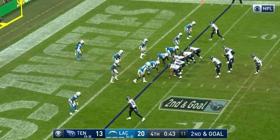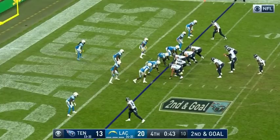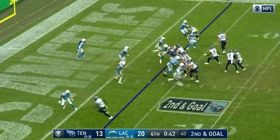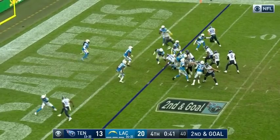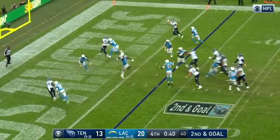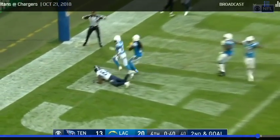On the season, Trevor Williams' success rate, I think it's 32%, which is pretty poor. Hayward not too much better himself. He was 43% coming into this game. The pass rush was very good.